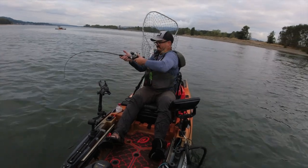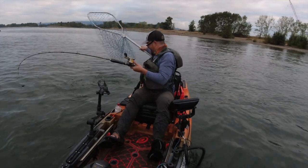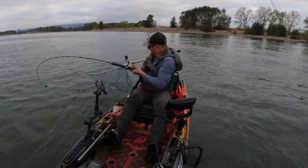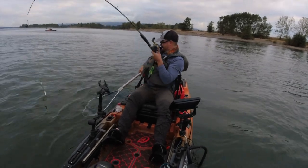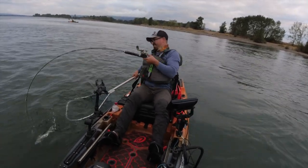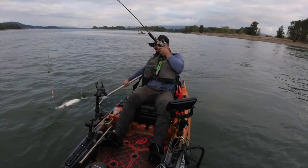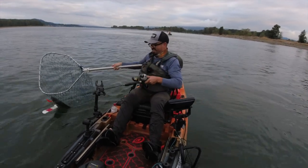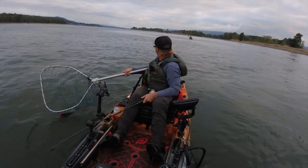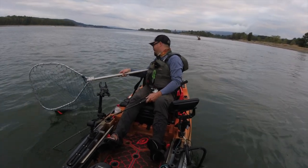Can't get the angle. He wants to keep coming underneath the boat. I want him to go out away from it. Oh, missed the stab. I missed the stab. Got him. Woo. He's not giant, but man, he's an upriver bright.